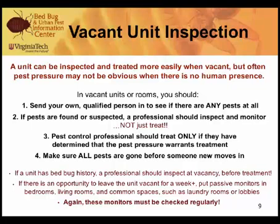Next, while it may not be possible very often, if there's an opportunity to leave a unit vacant for more than a week, put passive monitors in the bedrooms, living rooms, and other common spaces, such as laundry rooms or lobbies, and always make sure that these monitors are checked regularly. Proactive inspections, like we just talked about, will be key to managing bedbugs going forward.